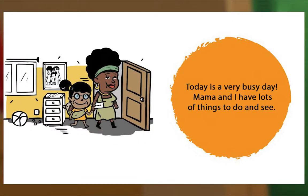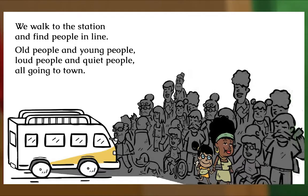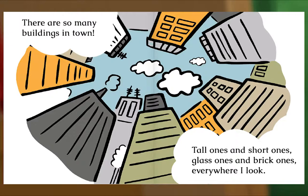Today is a very busy day. Mama and I have lots of things to do and see. We walk to the station and find people waiting in a line. Old people and young people, loud people and quiet people, all going to town. Through the taxi window, I see cars driving by. Fast cars and slow cars, big cars and small cars. There are so many buildings in town. Tall ones and short ones, glass ones and brick ones, everywhere I look.